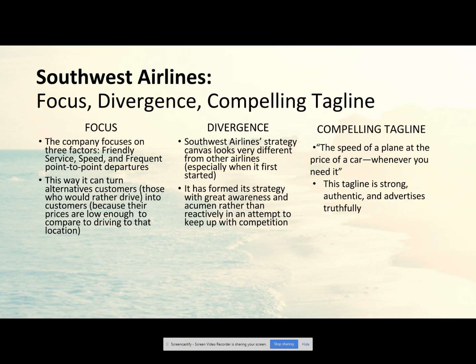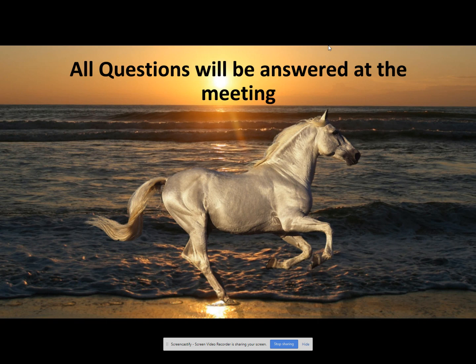And then a compelling tagline: the speed of a plane at the price of a car. So it literally is telling you that they are competing with cars, and they're looking at the people that are using cars to travel. It's strong, authentic, and it advertises truthfully exactly what they're doing. So we're going to want to come up with that. And that's a really, really great example.